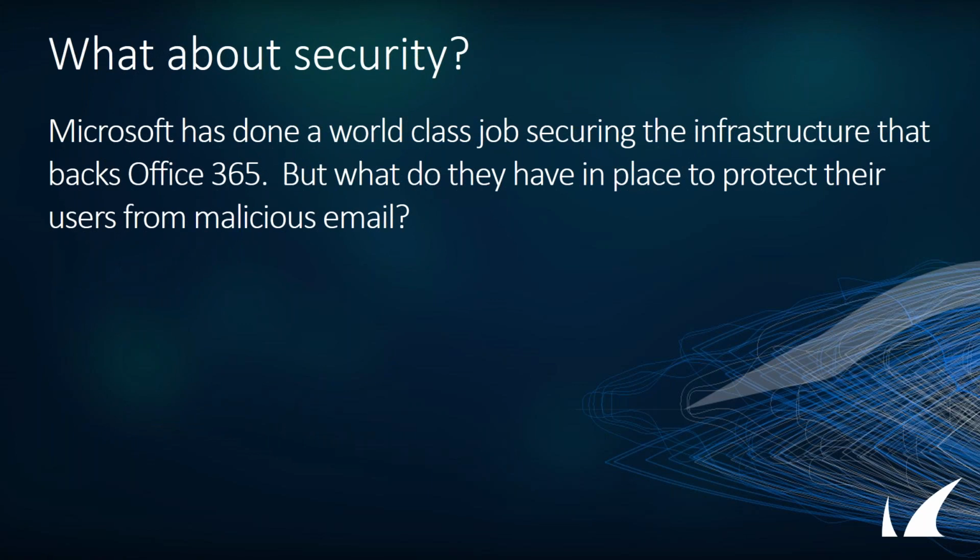And they've really done a world-class job of securing their infrastructure. What's behind Office 365 Azure is really, really well defended. I was a pen tester for the Federal Reserve, so I've been to Federal Reserve sites around the country, including the largest cash vault in the world.